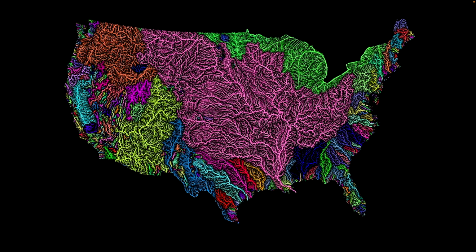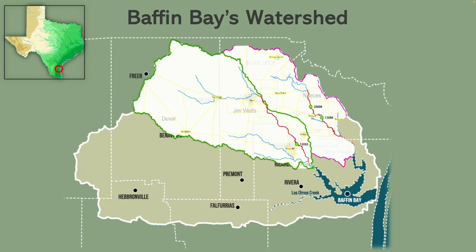So zooming into Baffin Bay's watershed, I talked a little bit about everything that makes Baffin Bay special. Its watershed is equally interesting. It's a very large area and is much drier on the west side than on the east side. Kind of a nice precipitation gradient is present here, and it has a lot of smaller cities and towns scattered throughout it.